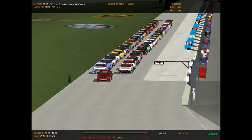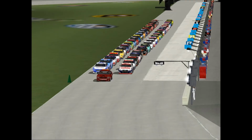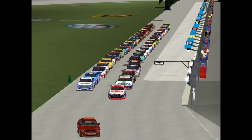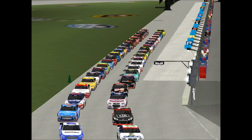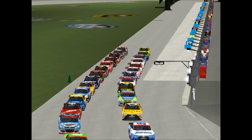So, without further ado, now that I've introduced you to the chase field, let's go trackside for the command. Drivers, start your engines. The chase drivers are ready. The other drivers are ready. The field is started. They're rolling off the grid. We're getting ready for some good racing here at Chicagoland.